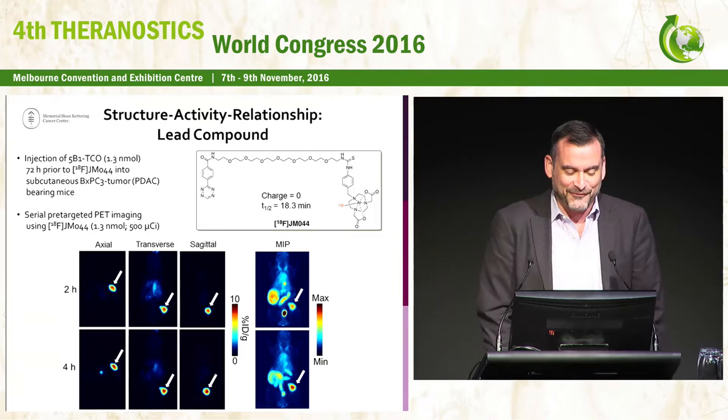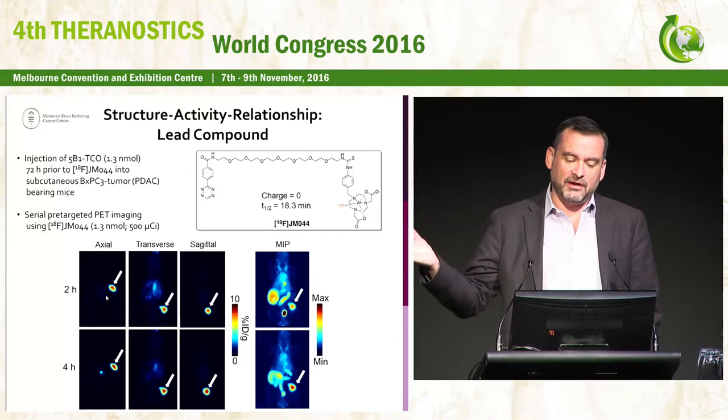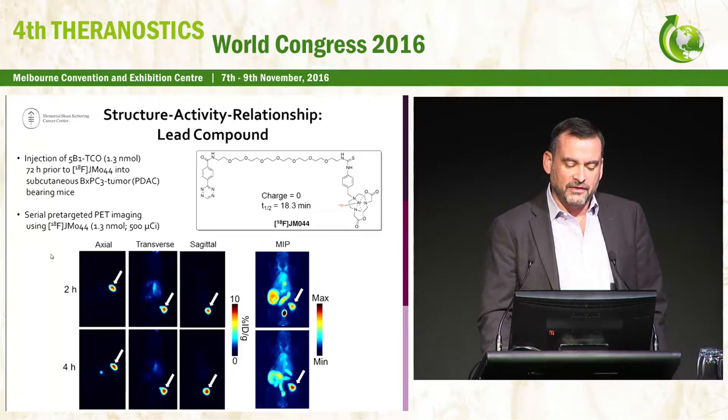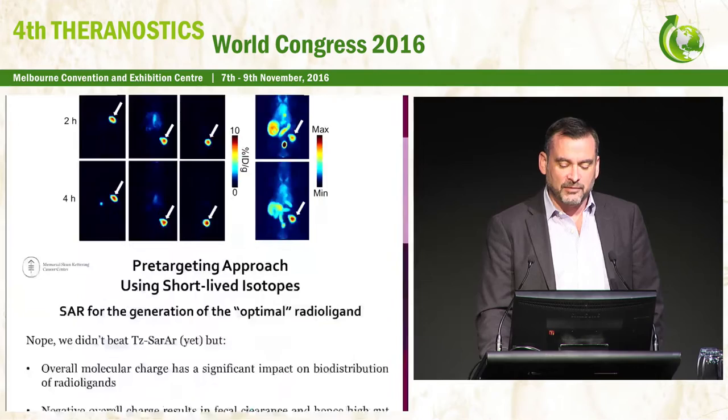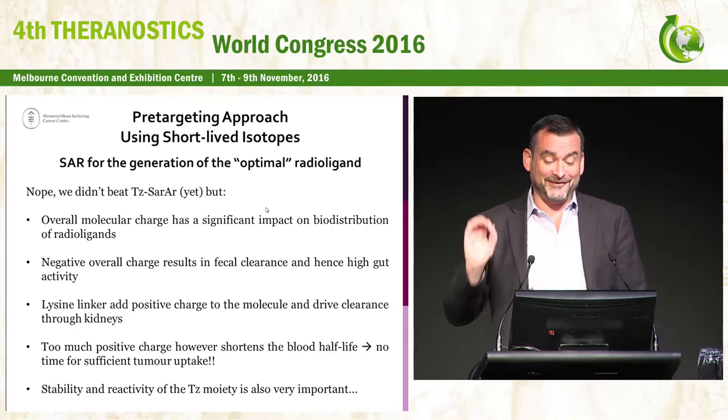And this compound at 2 hours, this is the tumor. This is when we're able to inject the antibody with the TCO on, come back 72 hours later, inject this small molecule, and then after a two-hour image, this is the imaging in the tumor. We still do have some of this background. Now, this isn't my last slide, but I do think it's important to note that even this, I think Clarity would be really happy, we haven't quite beaten the tetrazine SAR yet.